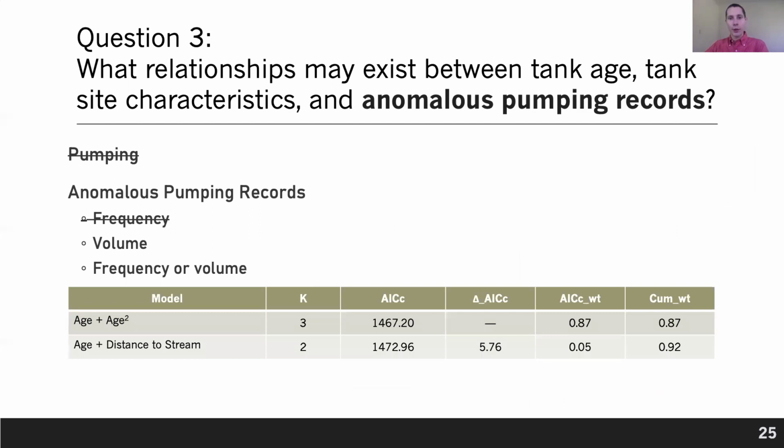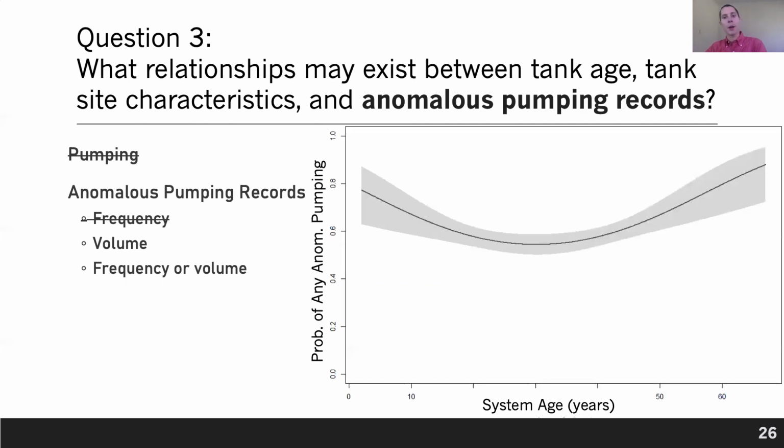Finally, looking at whether a tank exhibited either overpumping frequency or volume exceedances, we ended up with two top models. Again, the age and quadratic age model performed well as age and distance to stream. And likewise, we developed a probability of either volume or frequency exceedance patterns for those tanks, which looks very much like the volume exceedance curve we saw before.